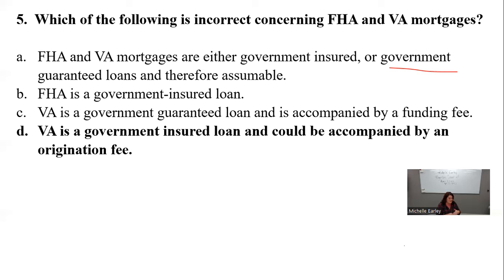So if you look at this question, A says FHA and VA mortgages are either government insured or government guaranteed, and they're assumable. And that's true. Those are the only two loans that are assumable. FHA is a government insured loan. True. VA is a government guaranteed loan and is accompanied by a funding fee. True. So let's see why D is not true. VA is a government insured loan. No. VA is a government guaranteed loan. So 100%, you're going to see three questions regarding that topic there.